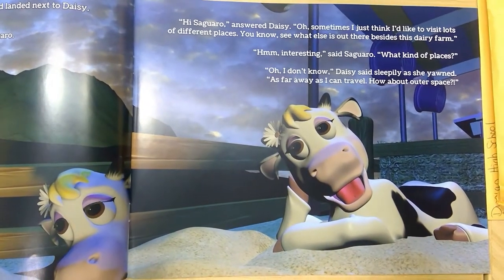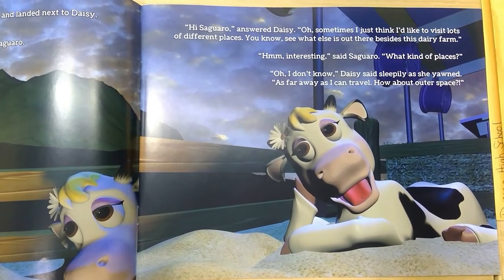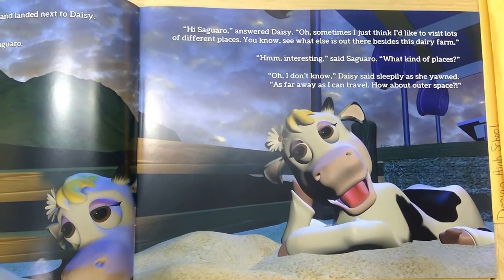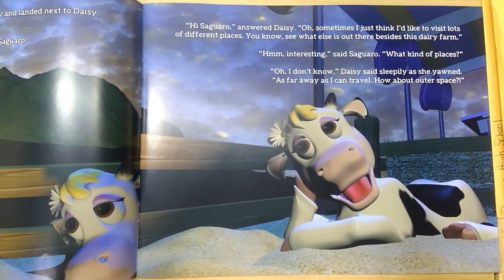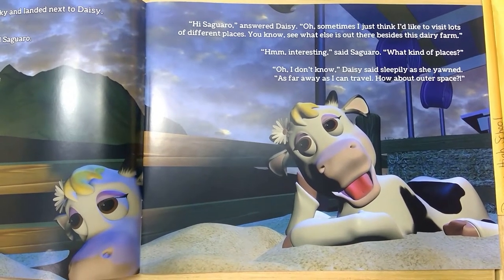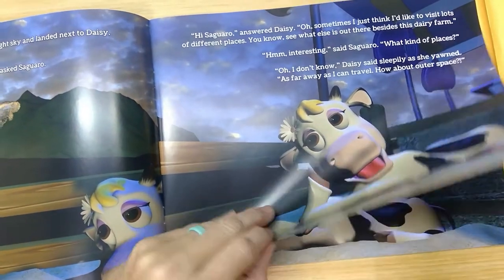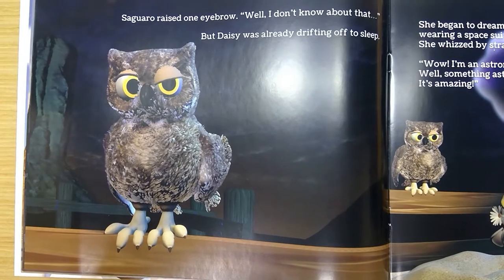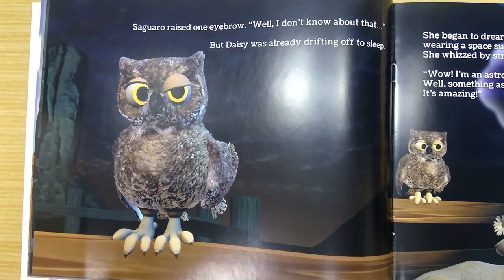"Hi, Saguaro," answered Daisy. "Oh, sometimes I just think I'd like to visit lots of different places. You know, see what else is out there besides this dairy farm?" "Interesting," said Saguaro. "What kind of places?" "Oh, I don't know," Daisy said sleepily as she yawned. "As far away as I can travel. How about outer space?" Saguaro raised one eyebrow. "Well, I don't know about that," but Daisy was already drifting off to sleep.